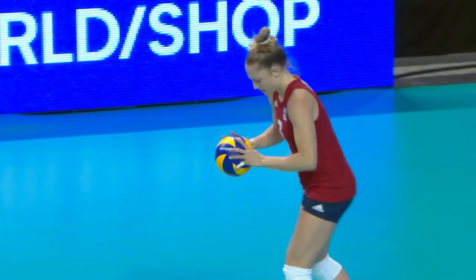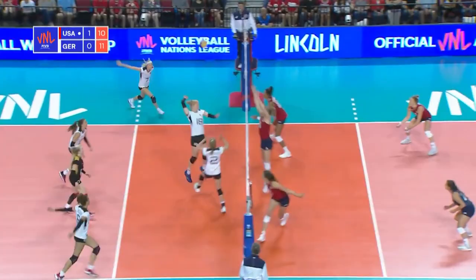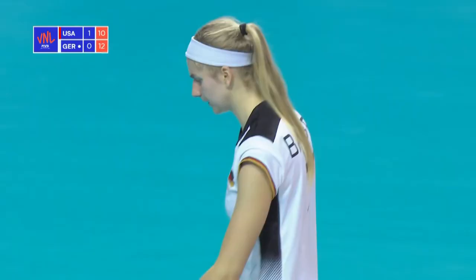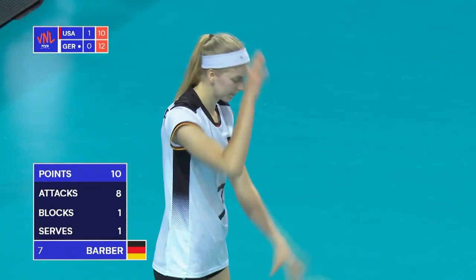Running shoes are not very good for volleyball because they're unstable, they have a high heel. So a lot of players now opt for a low basketball shoe, similar sort of thing to a volleyball shoe. Plenty of comfort and stability. Barbara back to the serving line.